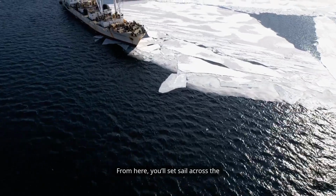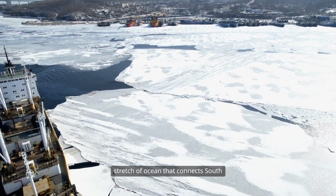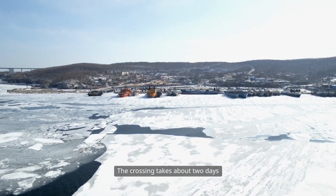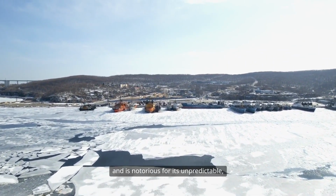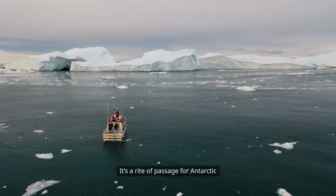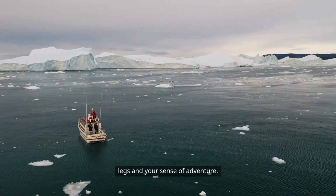From here, you'll set sail across the infamous Drake Passage, a legendary stretch of ocean that connects South America to the Antarctic Peninsula. The crossing takes about 2 days and is notorious for its unpredictable, sometimes wild seas. It's a rite of passage for Antarctic travelers, a test of your sea legs and your sense of adventure.